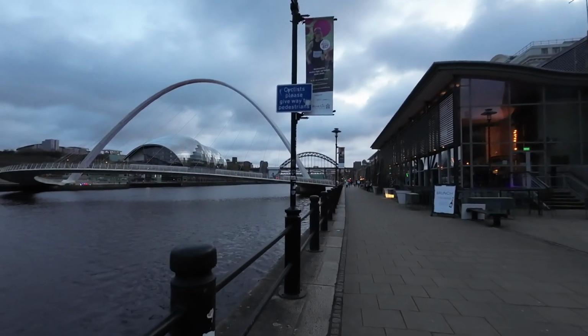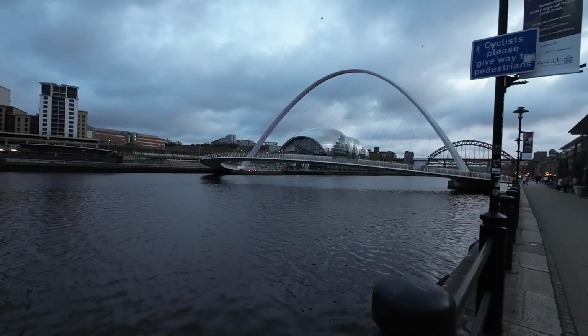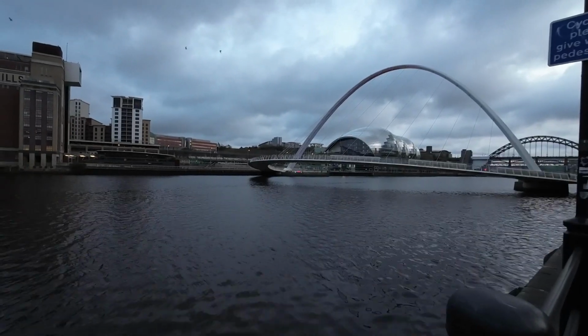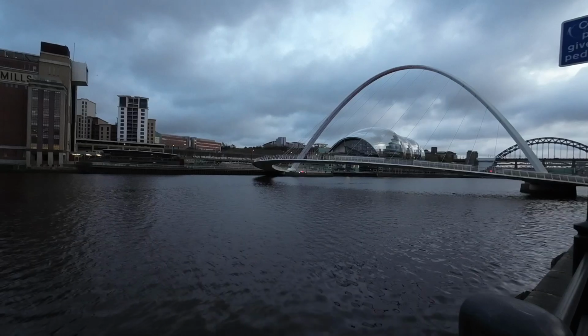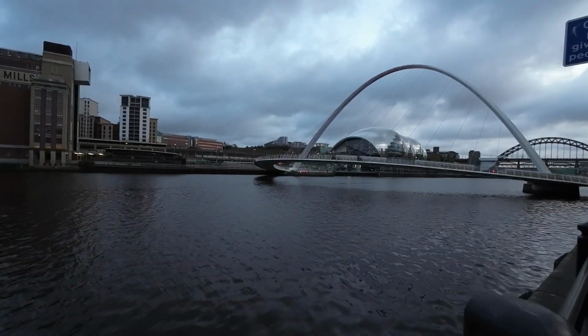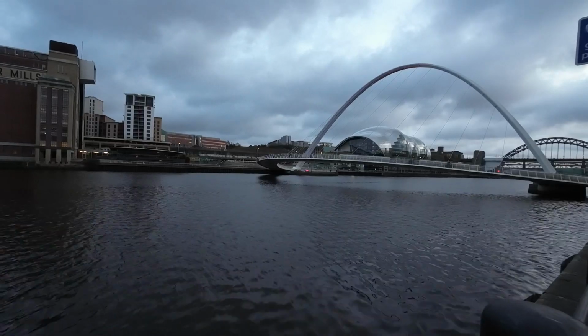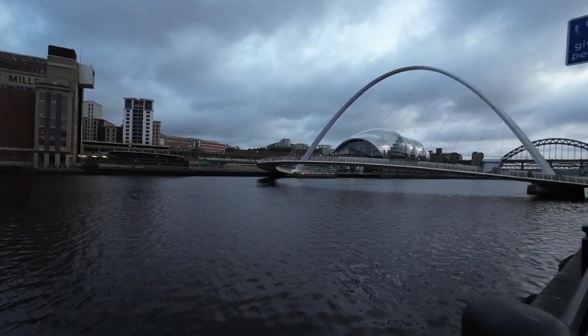Right. And this is one of the first bridges here on the Tyne. It's the Millennium Bridge, isn't it? Yeah, it actually lifts up, a bit like an eyelid, isn't it? Can't really see the lights on it at the moment, but hopefully we'll see those a little bit later. And you've got a better view of the Sage in the background there. Big massive concert hall.